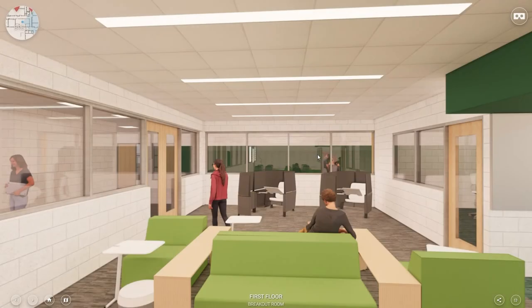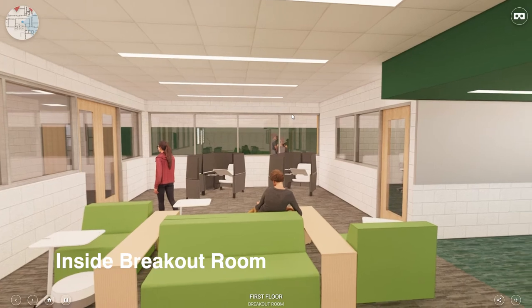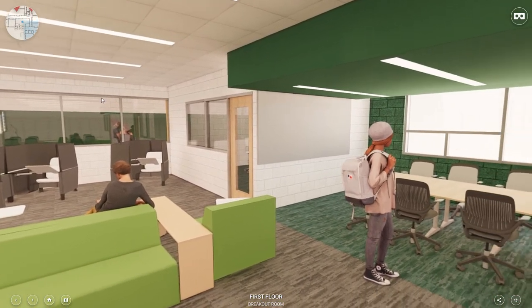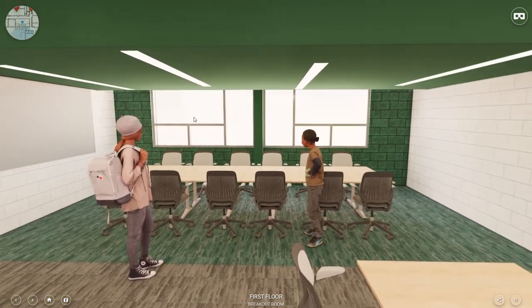place. As we move inside, you'll notice another open, flexible space that can be rearranged depending on what's happening that day. You'll also notice two smaller meeting rooms in each corner with windows looking back into the breakout room, along with a large meeting area in the middle.